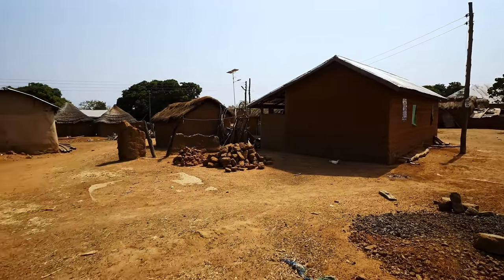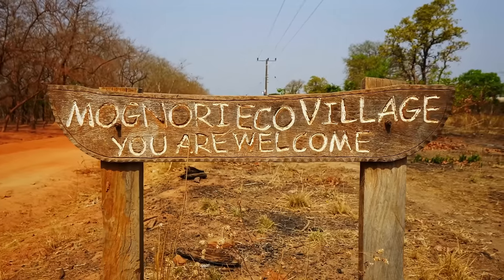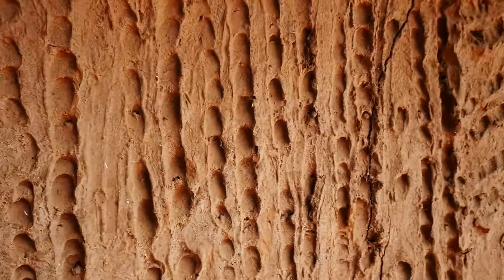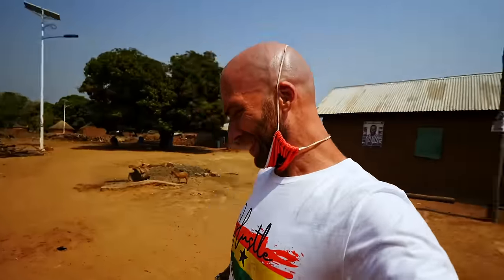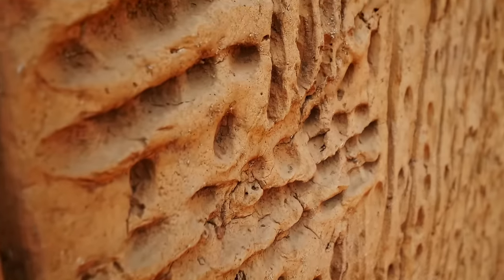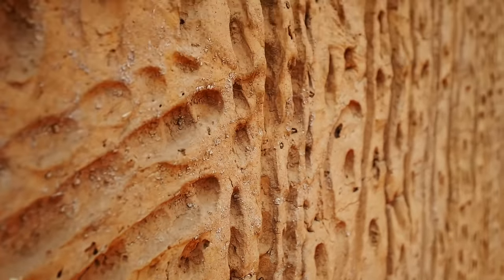This reminds me a little bit of some of the communities I saw in Lesotho, down in the sky capital of Africa. That's within South Africa. Very, very similar, amazing spot. This is pretty incredible, guys. This is like the real, true, authentic African experience. A real local community, right?